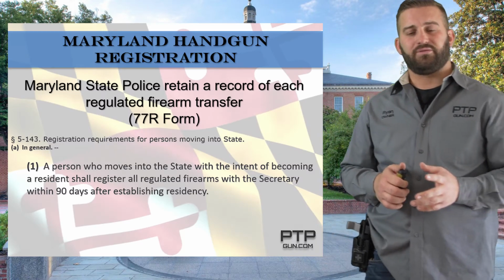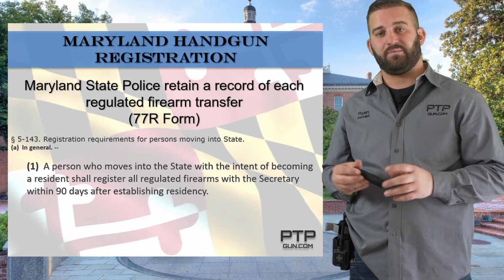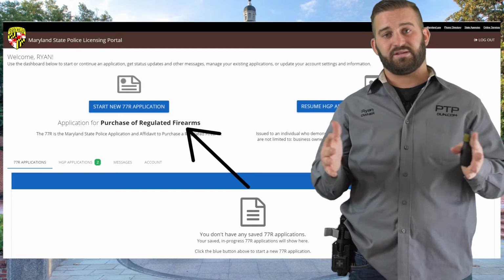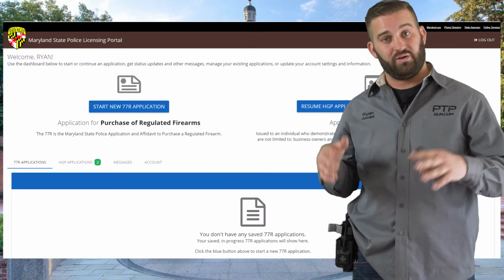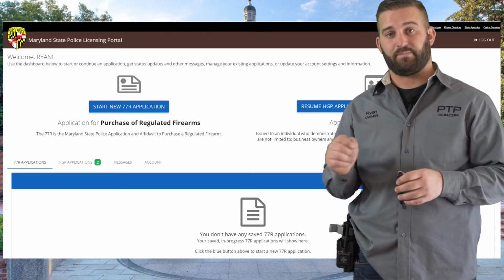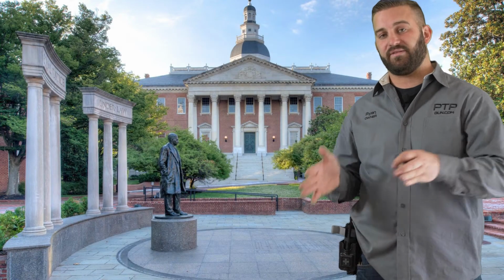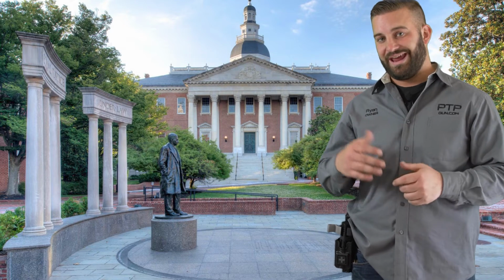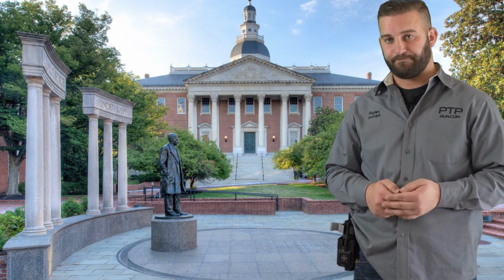Now, whenever you go to buy a handgun in Maryland, you're going to have to complete what's called a 77R form. That can be done on the Maryland State Police online portal, whether you're at home or at the gun shop at the time of the purchase, but you'll have to do that in order to purchase a handgun. That's on top of the state and federal forms you've already had to fill out. You have to do all those in conjunction in order to complete that process in total.